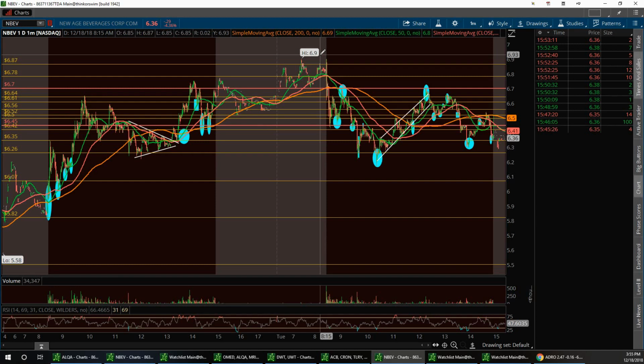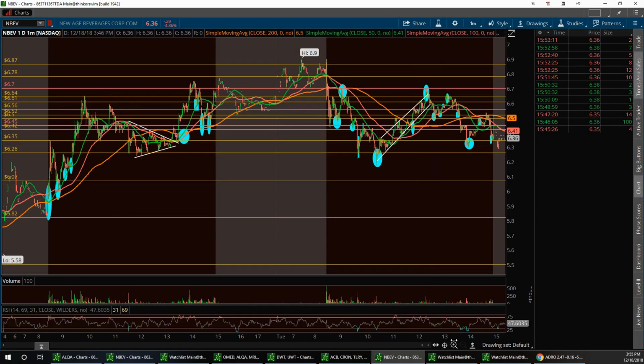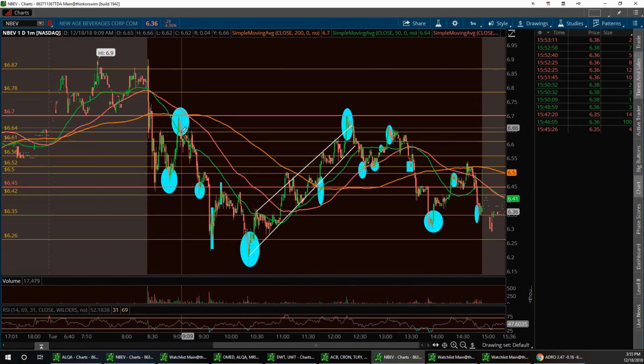So this is NBEV. And then the last one I'm going to talk about was the morning breakout stock of the day. NBEV broke out and then it pulled back and hit support at 626. Then we found that wedge, that channel right here. Anybody, my grandma, or even my little nephew that's 3 years old could probably play this trade. So we're 100% on that one.